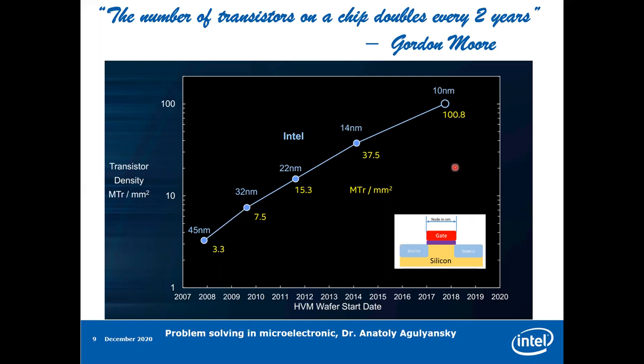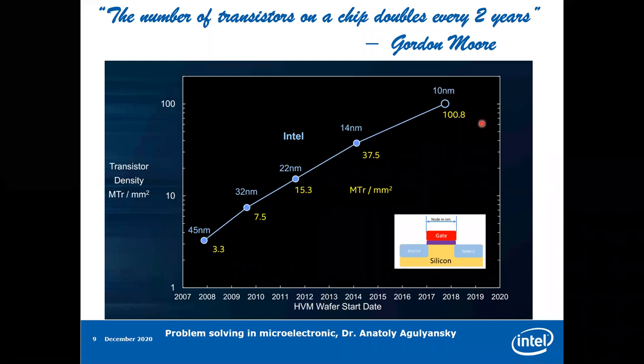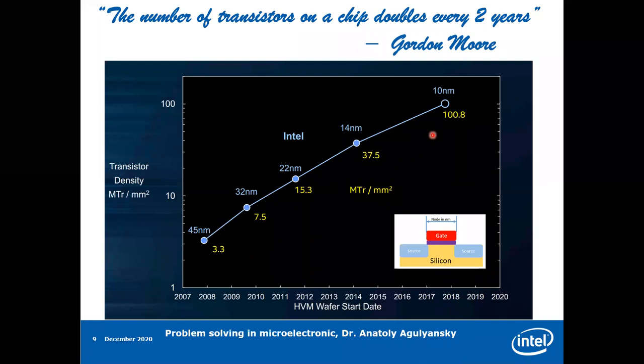Yeah, there are a lot of things. Let's say, in principle, there is no big difference between this technology and that technology, but the materials are completely different. And I'm sorry, I cannot say more about this. And geometry as well, that also has an impact.